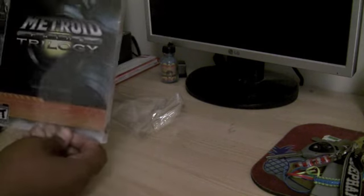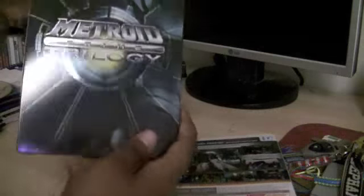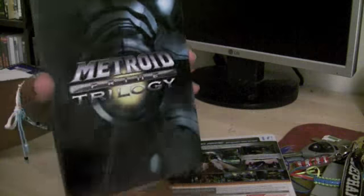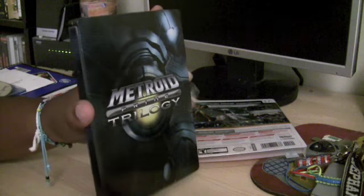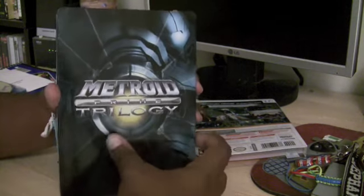All right, so we got this cool, let's see, slip cover here. You guys can see that, just a plain old slip cover. And this really sweet case, really nice. Good job, Nintendo, hooking it up. Open it up here.